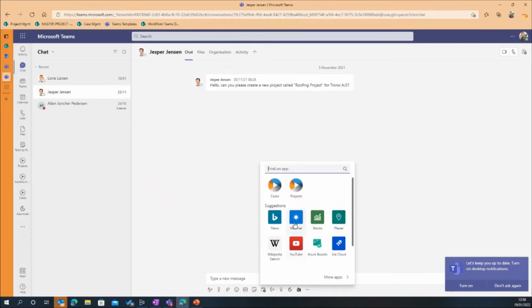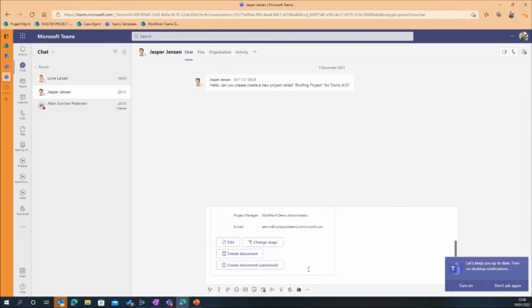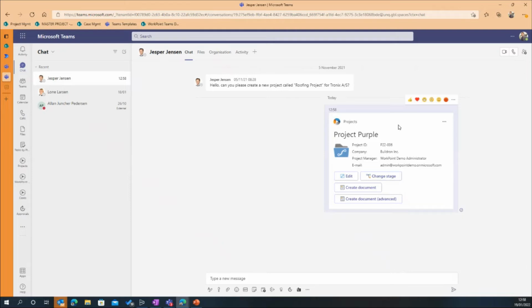And so I should probably show, I do purple maybe, yeah, the one I created earlier. I want to send that to Jesper, and I can just do, if I get rid of that, I can send him. And what he gets is this nice card layout with actual tools. So that's now being sent to him, so he can now go and create a document and maybe change the stage or edit the properties. And this is very configurable, so you can change the layout, the metadata that you want to show, the actions you want to provide, the branding is fully configurable.